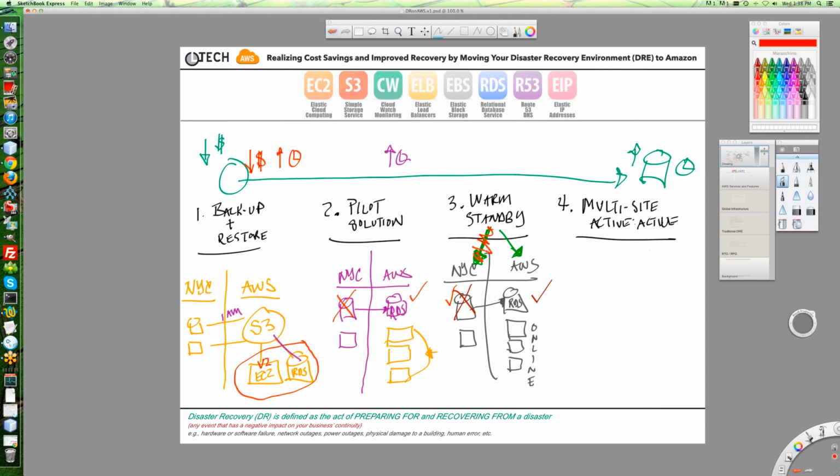Now, in this case, however, production traffic is only flowing to your New York City data center, and it is not flowing to AWS. So all production requests, either from users, web services, APIs, or any request coming into your applications or your data, is going to go to your primary production environment unless there is a DR event.